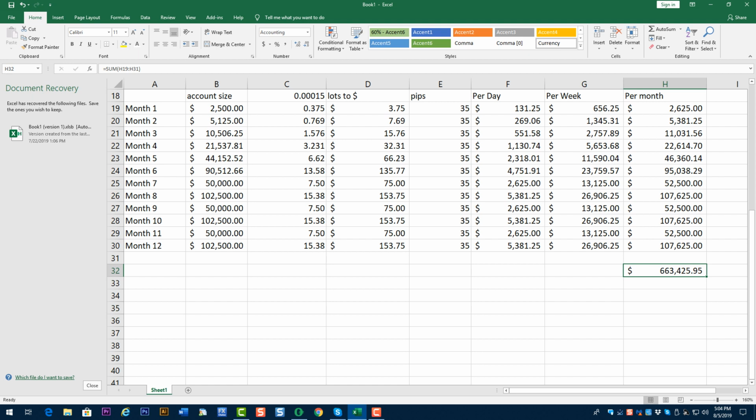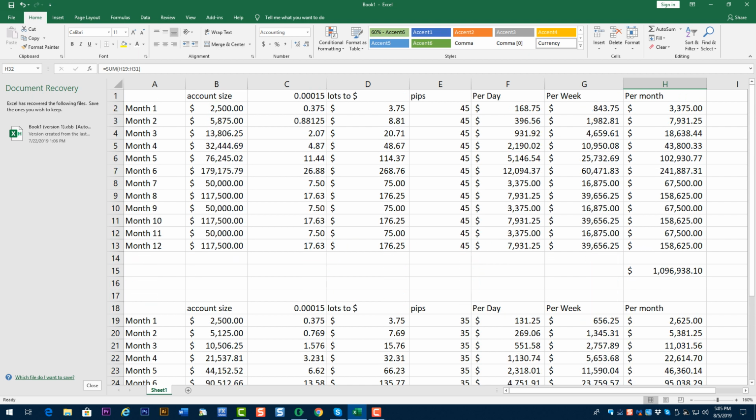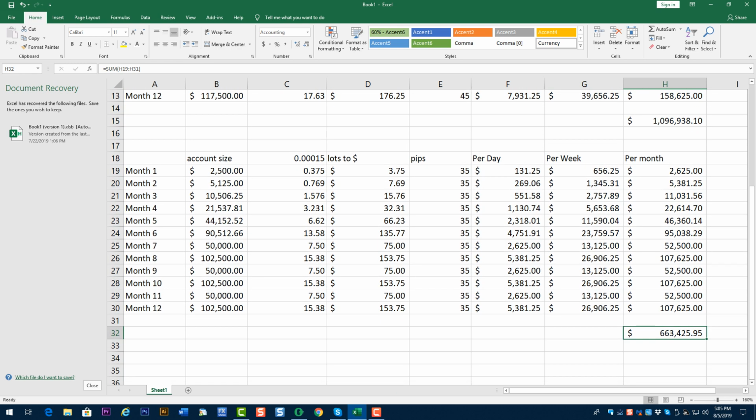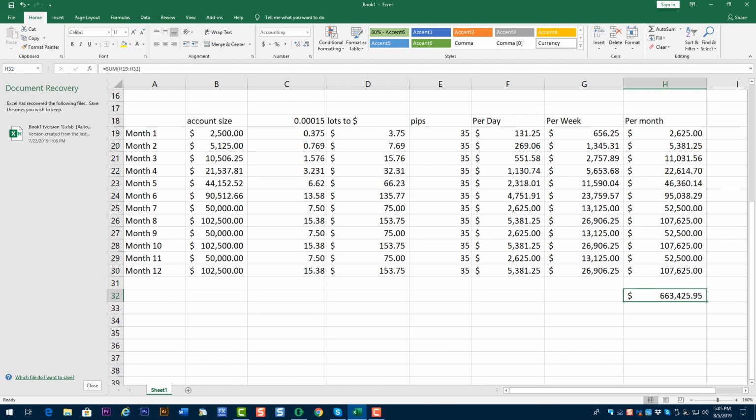Now, if we just did the same thing but did 45 pips per day, look at the rate of return we're giving the client in a 12-month period. Okay, so just a really small, practical approach. We're taking the trades, making sure we're meeting our quota of 35 net or 45 net. Very simple process.